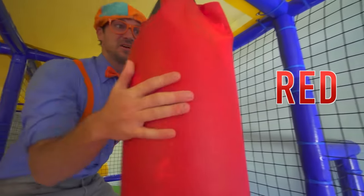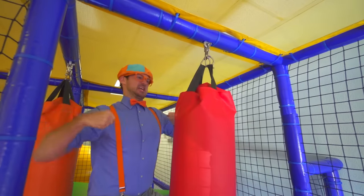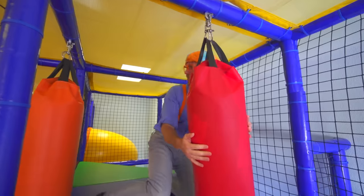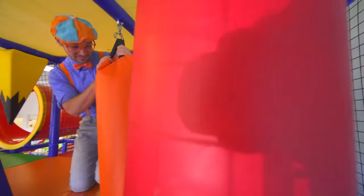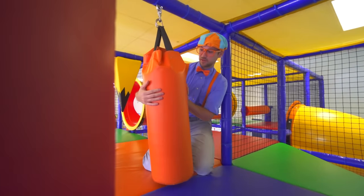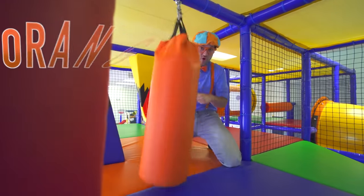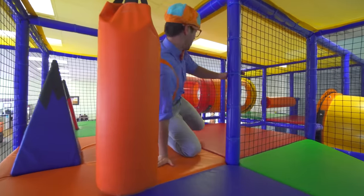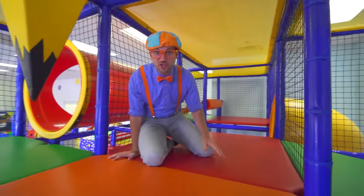Whoa. Look at this red punching bag. Ooh, here's another one over here. Whoa. See, here's another one. This punching bag is orange. Wow, we are on the second floor of this structure.